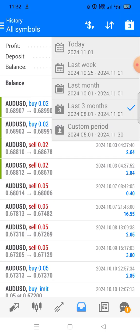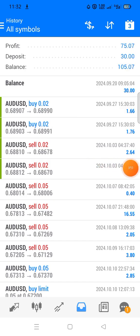Let me show you something, guys. This is the last 3 months, and you can see the day, time, and date I started trading on this account, or this deposit was made. You can see, guys, I'm not faking anything or trying to show you something which is not there. So you can see $30 was what was deposited in my account on 2024 September 20. Then I never traded.